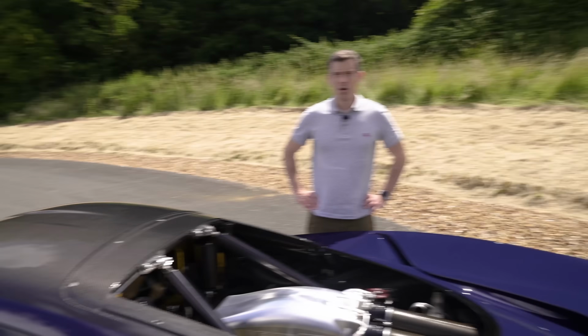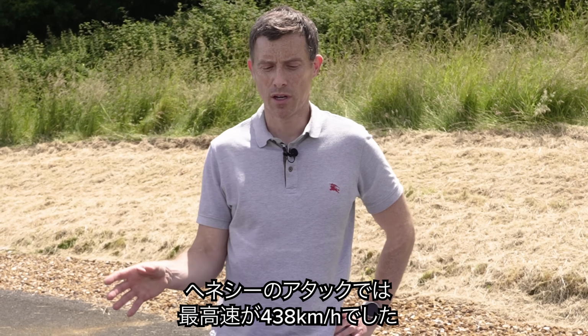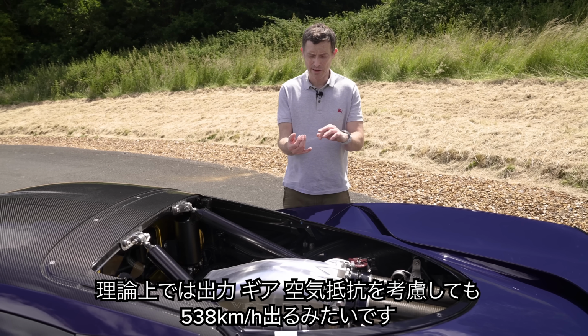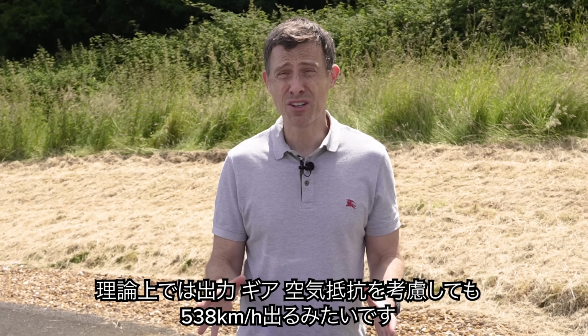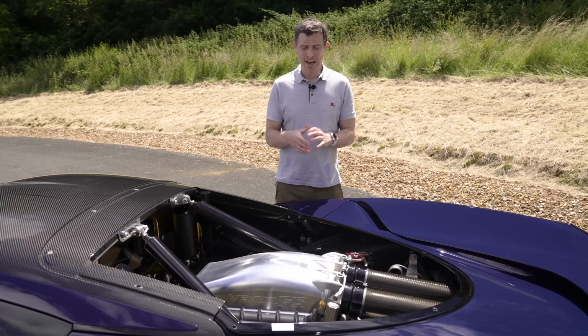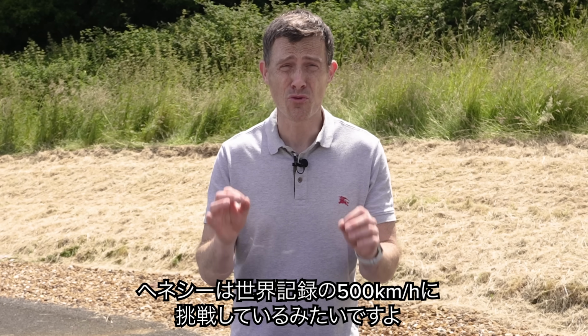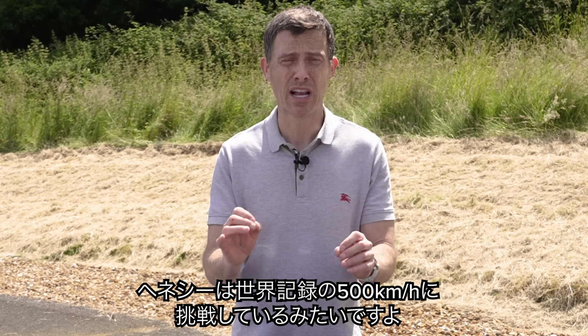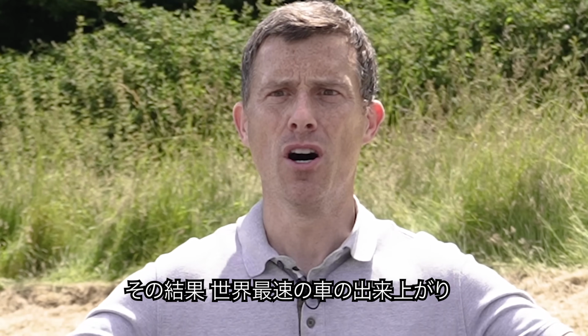Here's 5. While Hennessy has only managed a mere 272 miles an hour with this car, the theoretical top speed, when you take into account the power, the gearing, the weight, the drag, is 334 miles an hour. Now Hennessy are going to actually try and set a world record with it, and they reckon they'll be able to do 310 miles an hour for real, and that'll make this the fastest road car in the world.